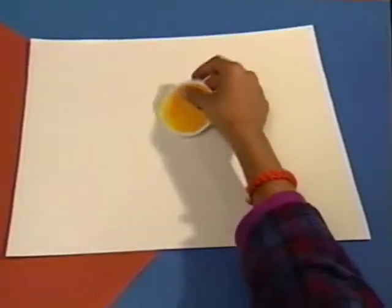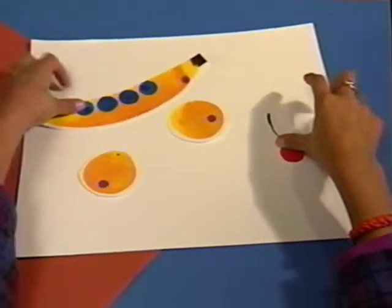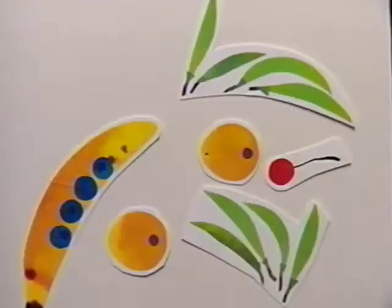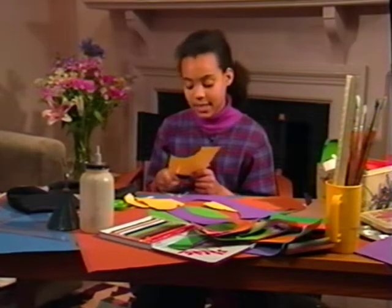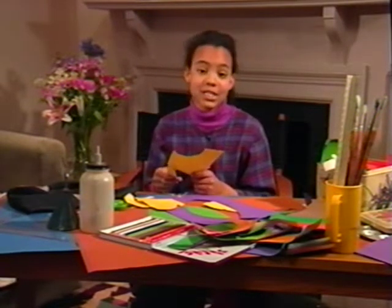Lois discovered that if she cut shapes out of paper or cloth, she could move them around till she got them just where she wanted them, then glue them down. Cutting and pasting is still Lois's favorite way to make art. She uses it in all her books.